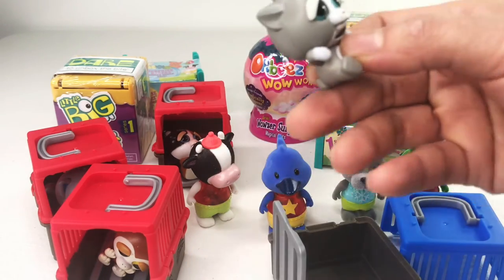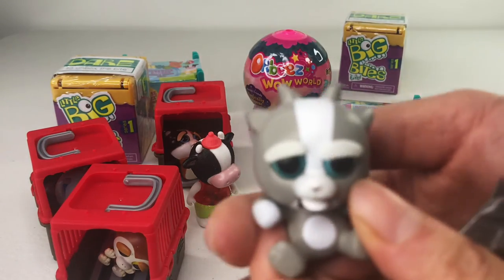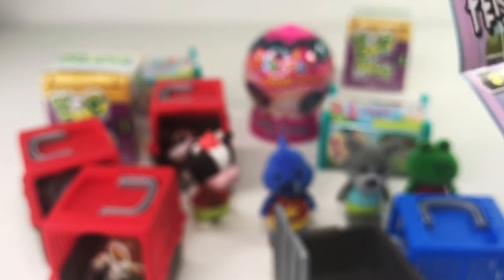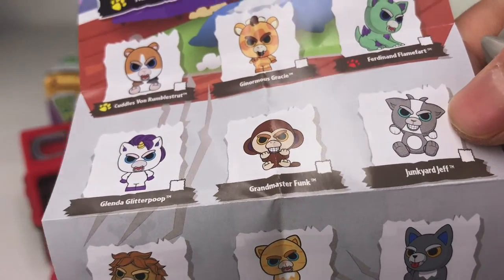Ready? Voila! Ooh! Hello! Now check out his name. What is his name? My little cheat sheet say. I don't see him on here, actually. Do you guys see him? Oh, there's more in the back. Oh, right here. He's right here. Junkyard Jeff. Yeah.